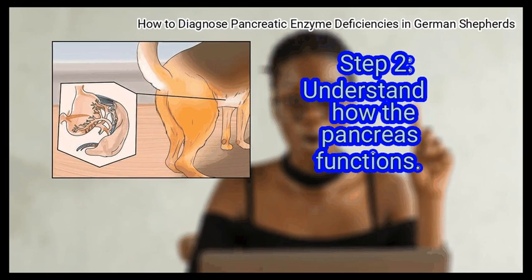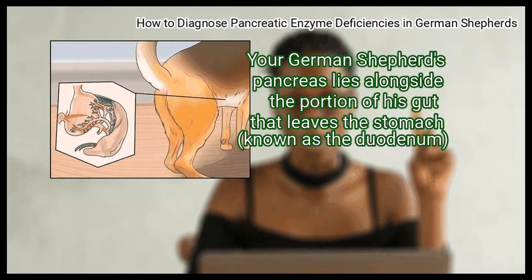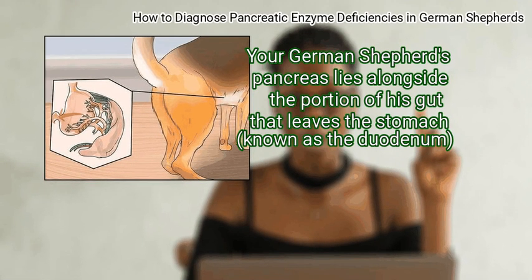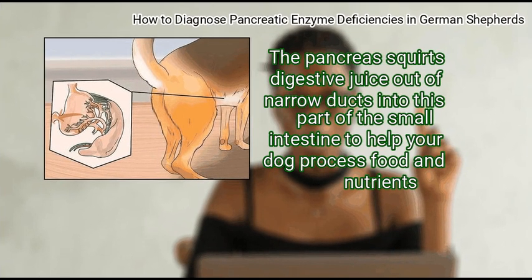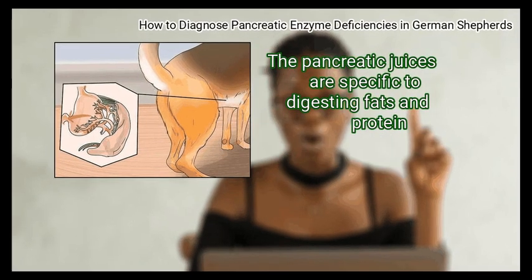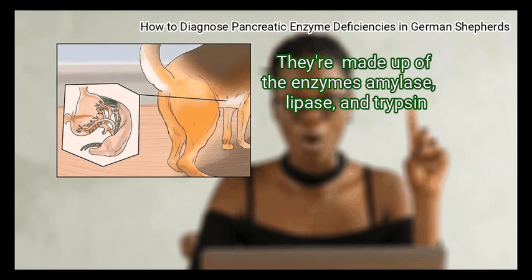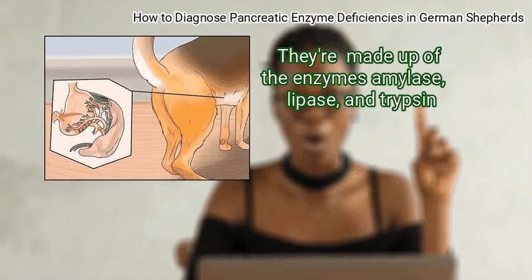Step 2. Understand how the pancreas functions. Your German Shepherd's pancreas lies alongside the portion of his gut that leaves the stomach. Known as the duodenum, the pancreas squirts digestive juice out of narrow ducts into this part of the small intestine to help your dog process food and nutrients. The pancreatic juices are specific to digesting fats and protein. They're made up of the enzymes amylase, lipase, and trypsin.